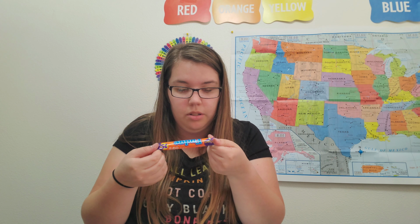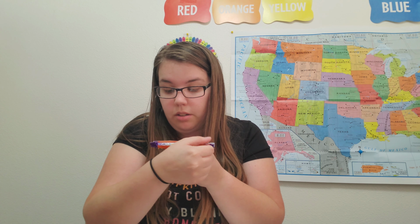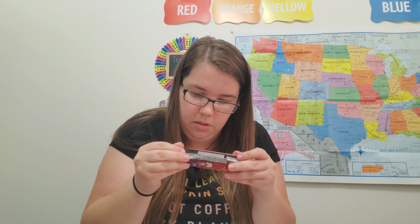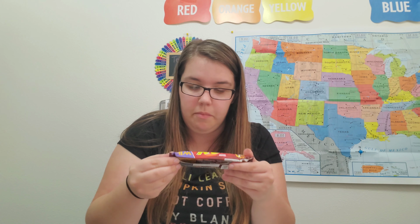Is it like a quarter? Fudge. Milk fudge covered with milk chocolate. A lion bar. Is this like a protein bar, or is it like a candy bar? That's what it looks like. Filled wafer with caramel and cereals covered with milk chocolate. Okay, so I guess it is a candy bar. It just reminds me of a protein bar.